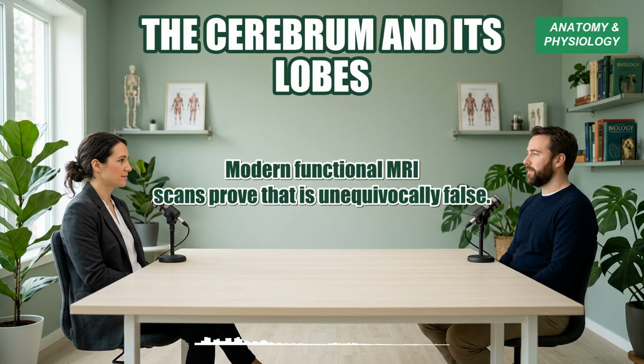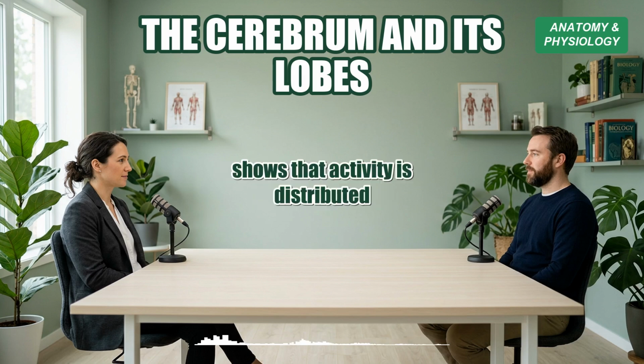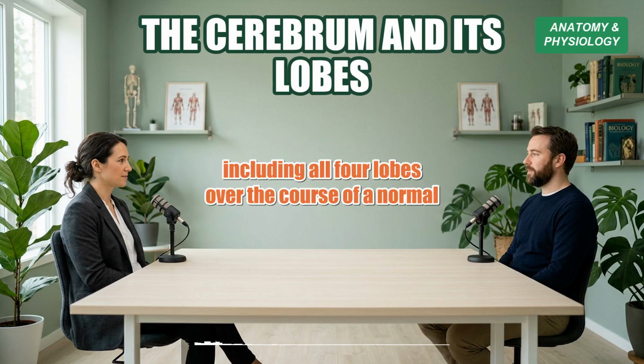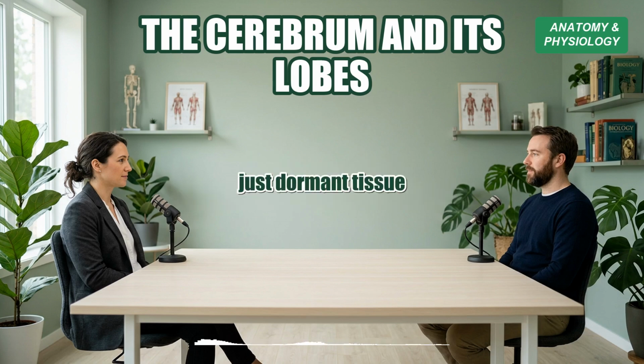Yeah, modern functional MRI scans prove that is unequivocally false. While you don't use every neuron simultaneously, because that would essentially be a massive seizure, imaging shows that activity is distributed across virtually all regions, including all 4 lobes over the course of a normal day. Exactly. The brain is incredibly energy intensive. Evolution wouldn't maintain 90% of it if it were just dormant tissue waiting to be unlocked.